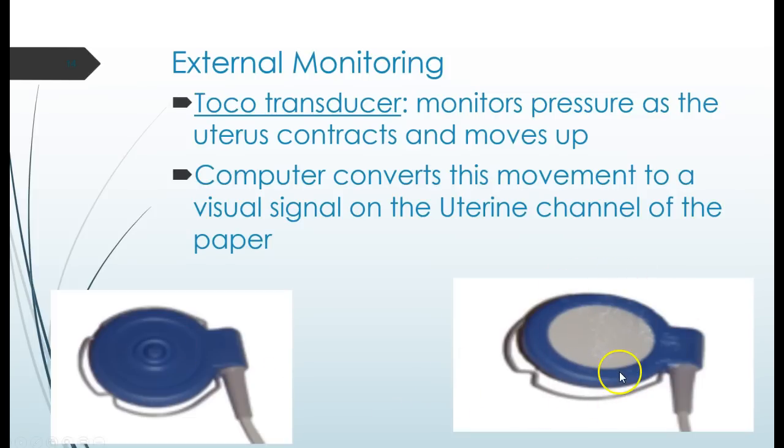This is the fetal heart rate. So we put some gel on here, either ultrasound gel, maybe hand lotion. That's what we use at one of the hospitals I do clinicals at. So that there is a conductive medium between this and mom. And this is how we listen to the baby's heart rate. These are both external monitors. This is like a giant stethoscope. This is just seeing pressure.